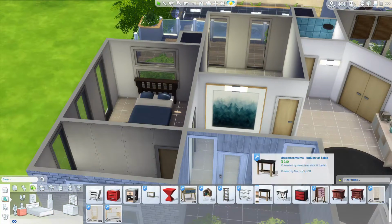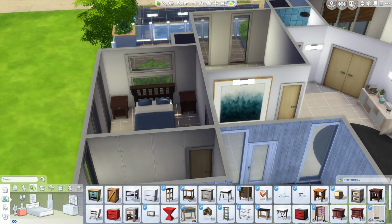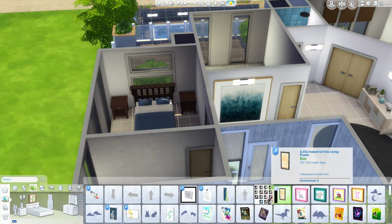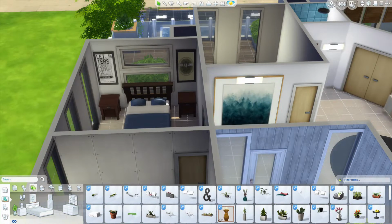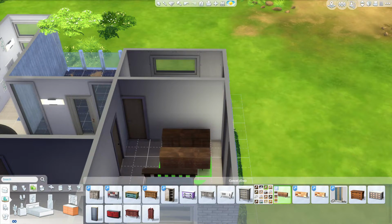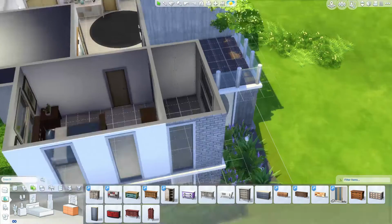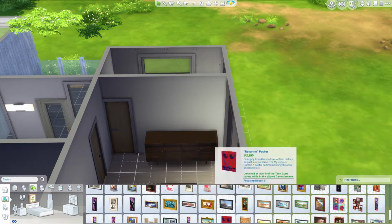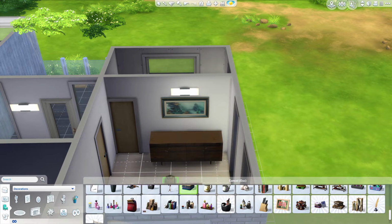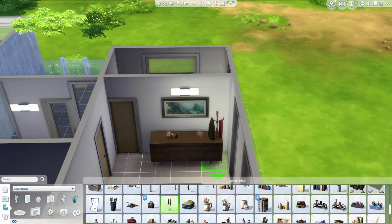But there are so many places throughout this house where your Sims can get away from everyone and hang out. Out the front, there's the really nice pool and stuff. There are 2 balconies on the second, oh no, there are 3 balconies on the second level for your Sims to hang, and then there's a balcony downstairs out the back. So there's plenty of places for these Sims to hang out and enjoy.